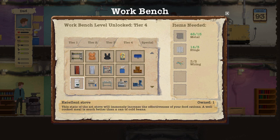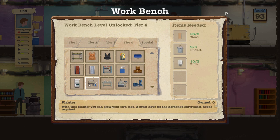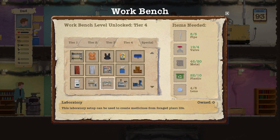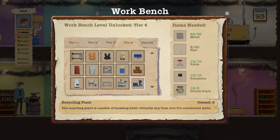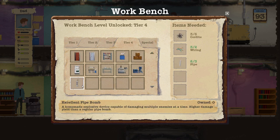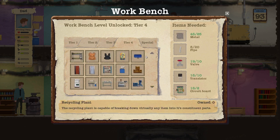We can make that. Excellent stove. A planter, this is a priority right here, so we get a renewable source of food, and we can cut down on having to carry food back with us, so it's going to make our trips more efficient as well. That's nice. Laboratory, we can make potions. Ammunition press is excellent to have around, but we don't have nearly enough yet. It's not a priority, the materials anyway. And a recycling plant. I really want to get that thing up and running, but we need more pipes. So pipes is something we're going to be on the lookout for. And what else do we have? Excellent pipe bomb. Okay, not too concerned about that.